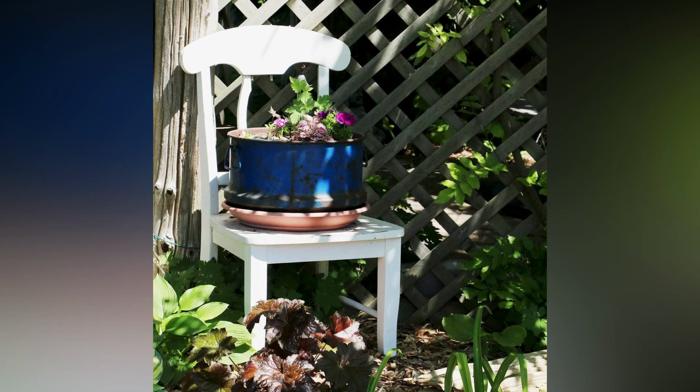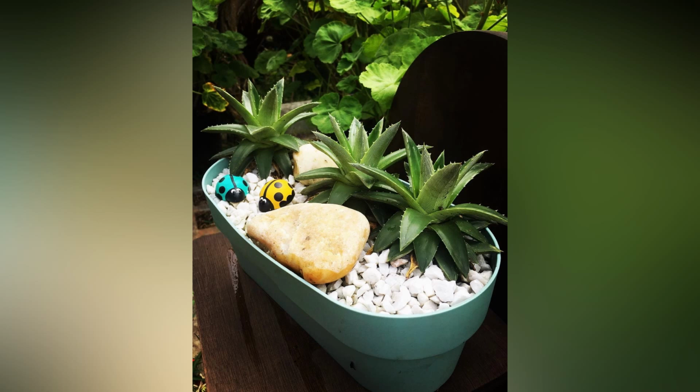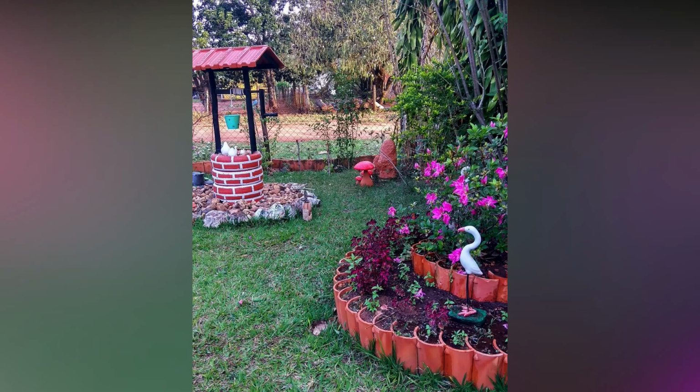Vertical gardening is an excellent idea if you're working with a smaller space. Wall-mounted planters, hanging baskets, or trellises with climbing plants can maximize your space and add greenery at different heights. This not only saves space but also creates a lush, layered look.